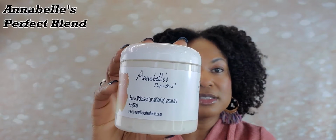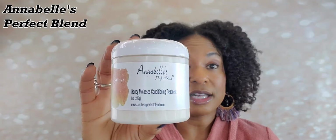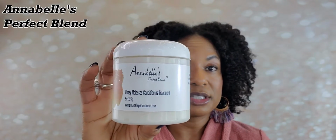Excellent. This one is Annabelle's. This is their honey molasses conditioning treatment. And I do have a code for her, but she's already told me that it won't work for Black Friday. So if you catch her sale and you are looking for a good one, this is very, very good. Honey and molasses in here with all of those other conditioning and softening and slippery ingredients. This is very, very conditioning and slippy, and also will make you skate.